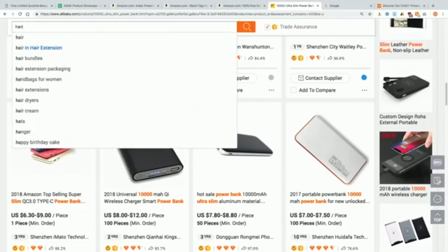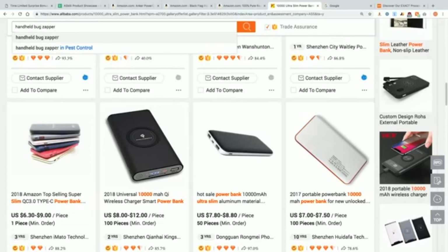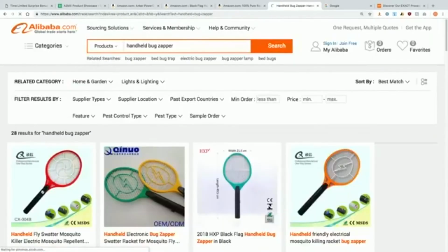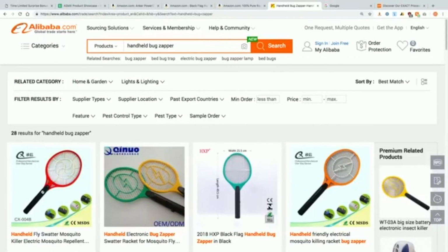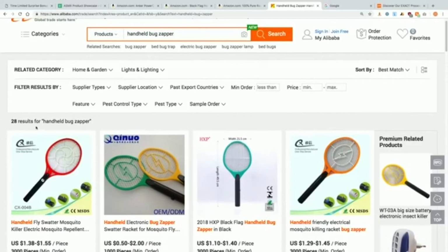We're going to go right back to the Alibaba page. Instead of the power bank, this time we're going to type in handheld bug zapper. Hit enter. And immediately you'll see, just like before, all kinds of products that look just like this one are popping up for us. Now it's only 28 results this time. That's actually kind of good. I don't like being overwhelmed with hundreds or thousands of results. So we could easily go through here and try to find the right suppliers.